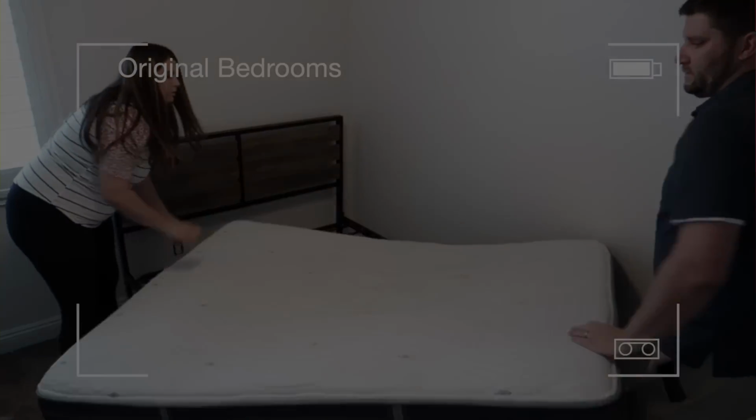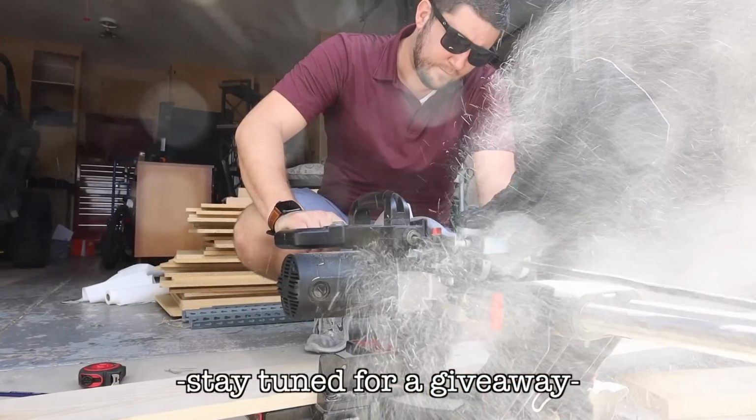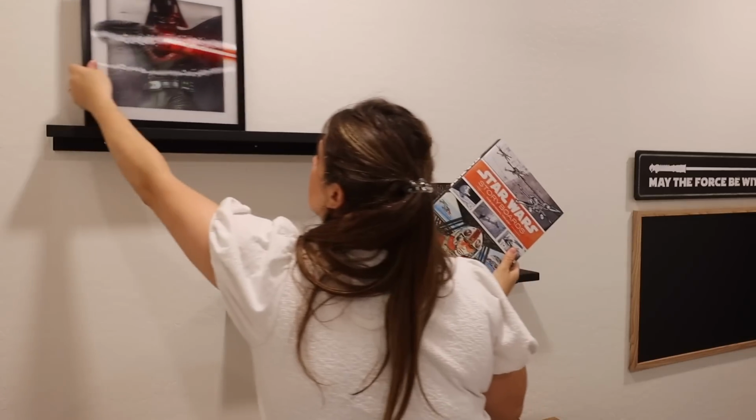But today we are going to be giving Noah's bedroom so much added function as well as customizing it to his style and interest, which just happens to be Star Wars. So let the magic begin.